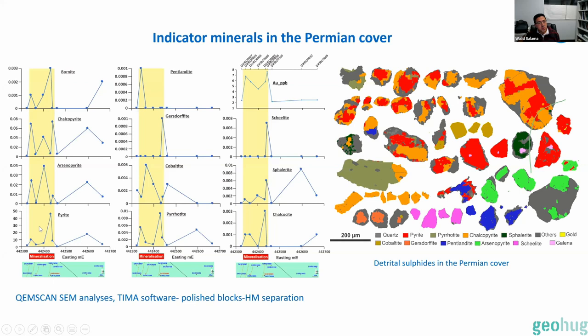Because we are limited by the amount of drilling, we don't have a drill hole more than 500 meters from the mineralization to see how big this dispersion of the indicator minerals is in the base of the cover. We don't want to miss something based on the interface sampling by itself. And that's an example of the minerals that we have separated from the cover. You can see all the different minerals we see in the mineralization are present in the cover.